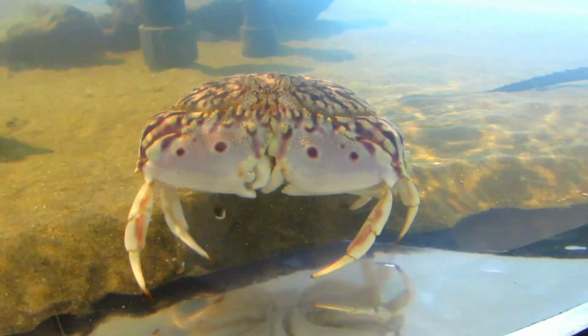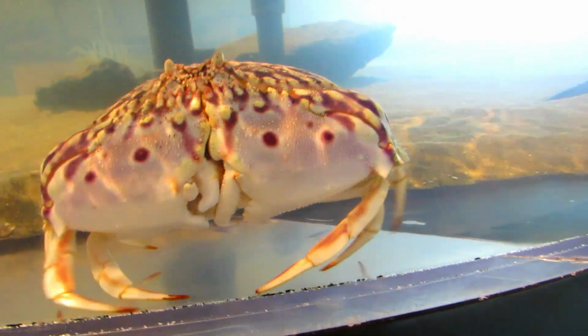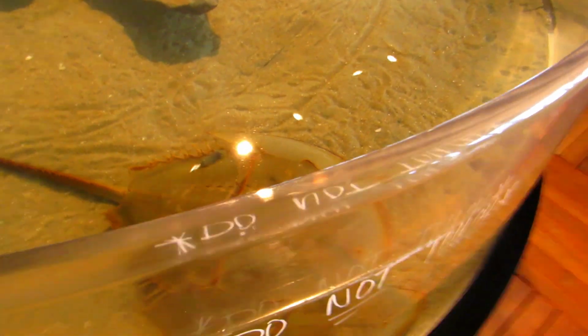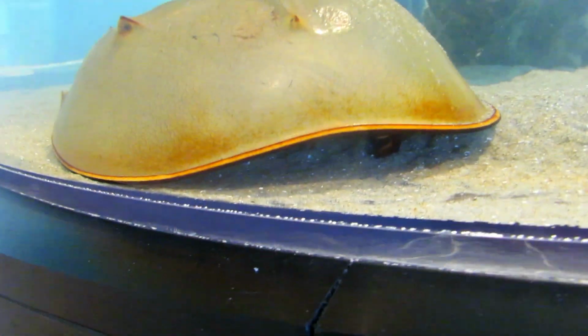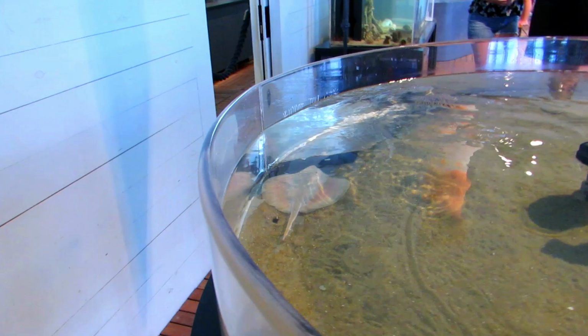Some kind of crab. I've never seen a crab like that before. Yes, I see you. How are you doing? He's going, who the heck are you? And there is a horseshoe crab, which is about as prehistoric looking as you can get. First time I've ever seen a live one. And there's what the underside of this guy looks like. Right there. Again, there's a view of the ray.